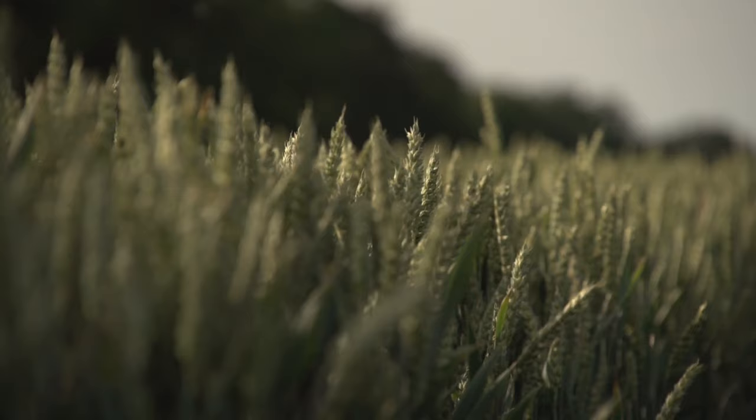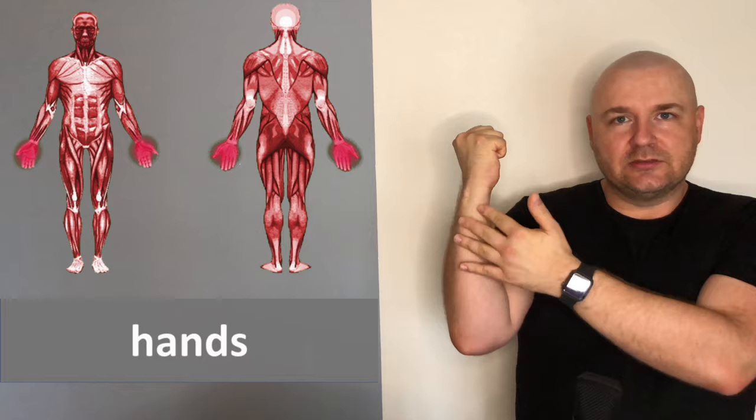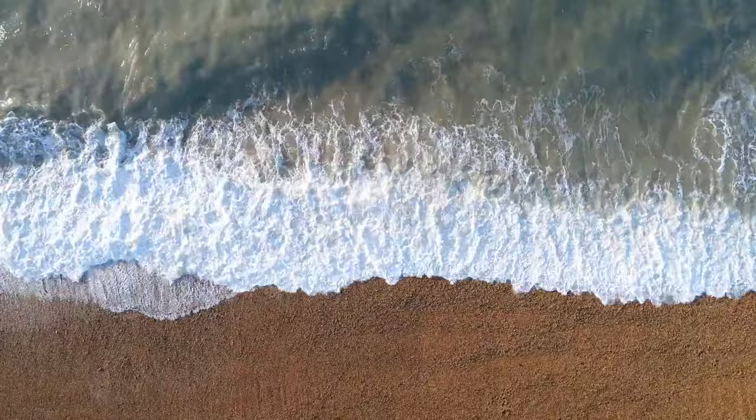Clench your hands into fists as hard as you can. Hold it like this while breathing deeply. Concentrate on the sensations you can feel in your fist and in your wrist. And now relax. Concentrate on the difference between your fist and the relaxed hand. You are releasing the entire tension of your fist.